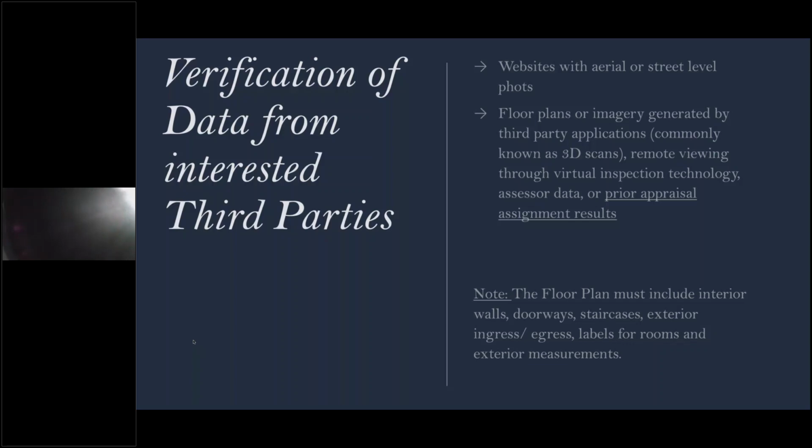So there is also some remote viewing through a virtual inspection. I see people maybe with FaceTime or something like that, doing a virtual inspection, which probably works fairly well. People are looking at houses like that. That's how they're buying houses. Although I would have to say that if I'm a buyer and I've got the appraiser and I'm walking through the house on FaceTime, I'm probably sitting there thinking, well, why am I doing the appraiser's job?